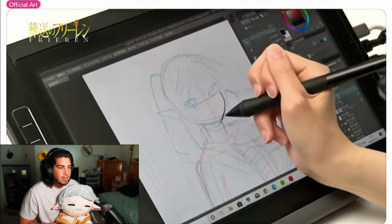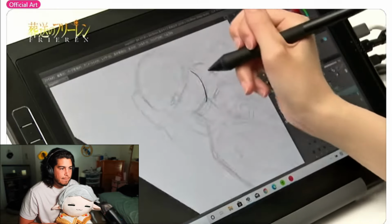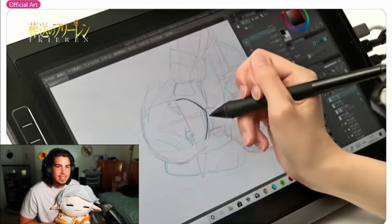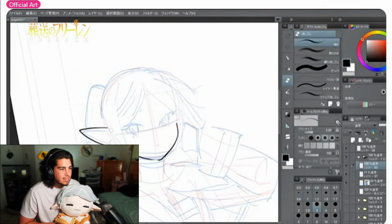Oh, now he starts working on my girl. Let's see it. Where's she at? So he be turning that shit to the side to get the lines precise? You don't know him like that.